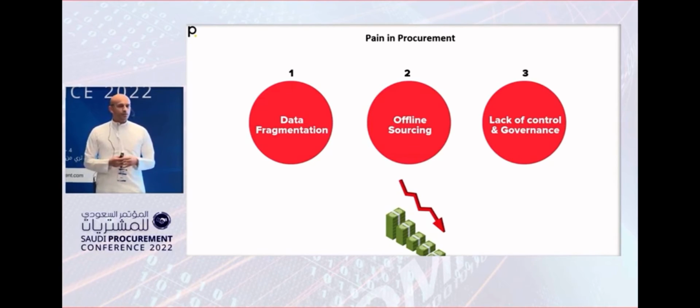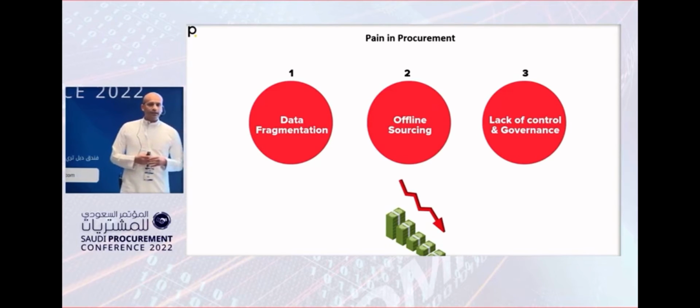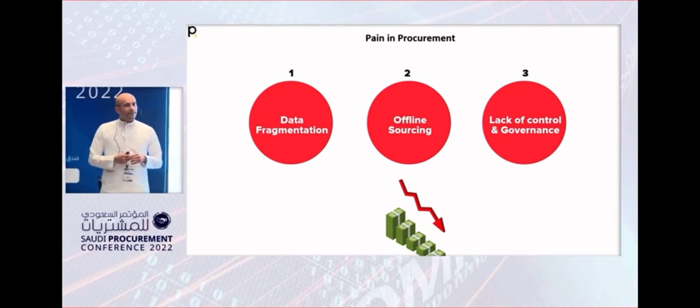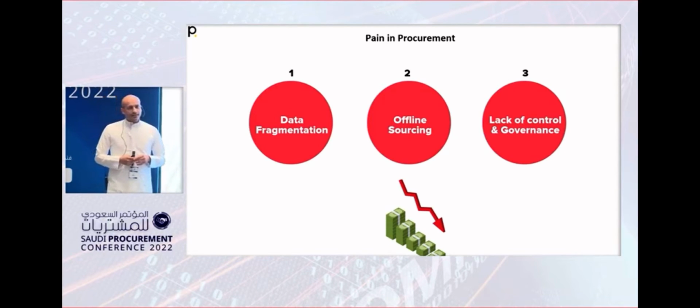When you raise RFQs, when you raise RFPs, when you raise complex RFQs to multiple vendors across different parts of the world, you gather quotations, you analyze quotations, you negotiate, you compare not only on the price, but on multiple different factors. How do you do this if you're doing it all offline? How do you gather data if it's happening across multiple emails and multiple Excel sheets? It's really hard to track that data. That data fragmentation is really costly.